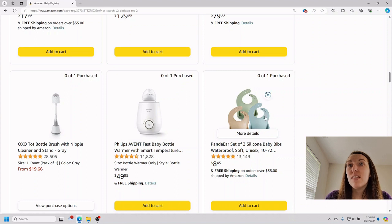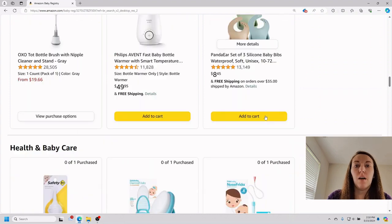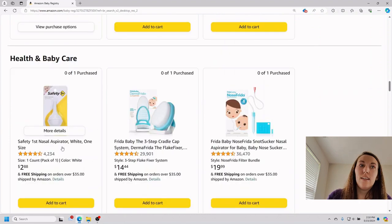Silicone bibs. This was the same from the last registry I looked at, and they're great. I love these silicone bibs. I have ones that are slightly different, but same vibe. Love them. Okay, nasal aspirator. You will get one, if not two of these from the hospital. So I wouldn't get one.